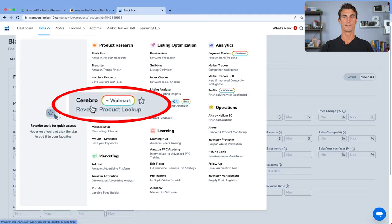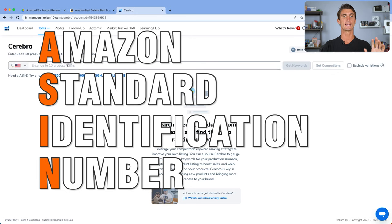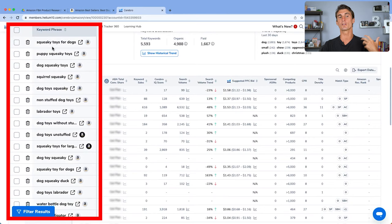And the cool thing about the Cerebro tool is you put in here a product that you might wanna sell. You'll put in the ASIN, which stands for Amazon Standard Identification Number. And every product on Amazon has their own unique ASIN. You're gonna put that in here. Here's an example one. And what this is gonna do is it's gonna show you what are the keywords, what are the search phrases that people are typing into Amazon to find this product.